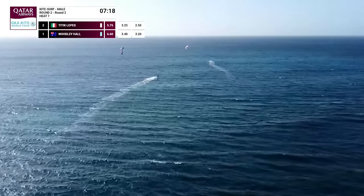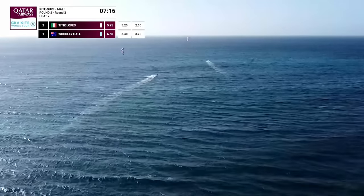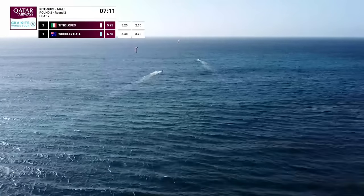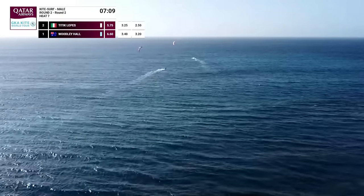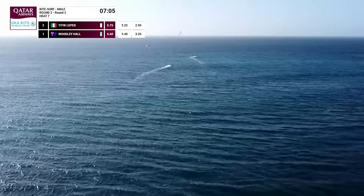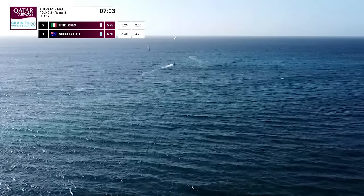At the moment, it is Woodley Hall in the lead with 6.60. Judges, criteria, what they're looking for. Linking sections, 100% surfing. It's all about how you surf that way. If you can get the power, if you can get the vibes, that is going to give you the extra kudos and the extra love and shakers from our judges.